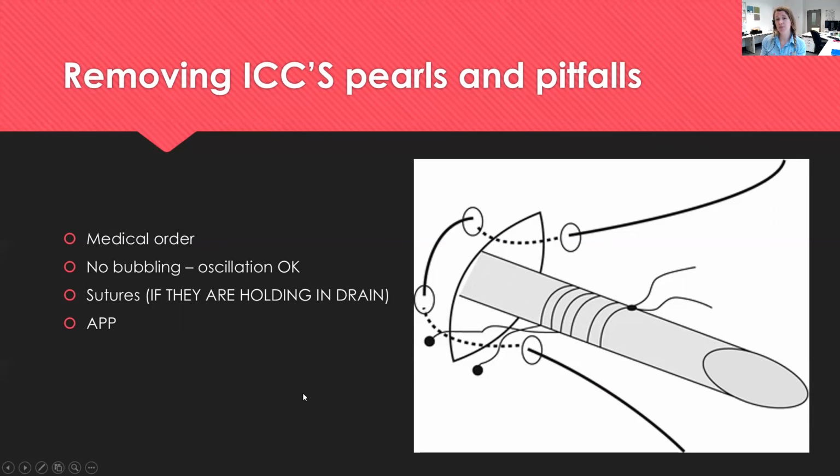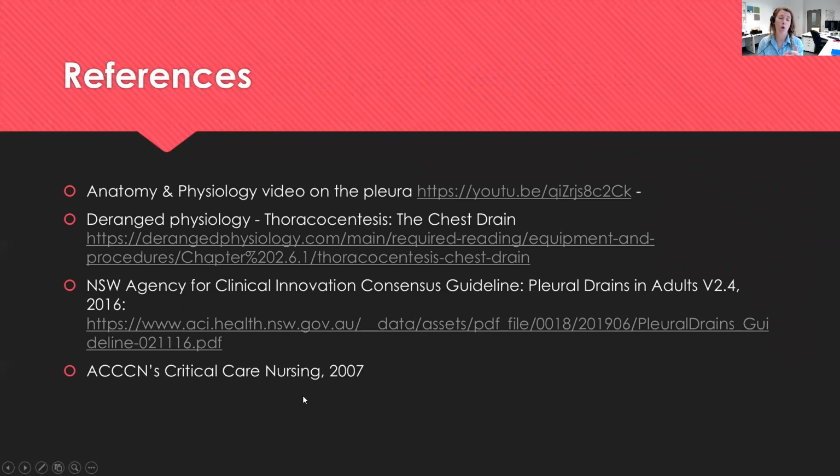So in terms of ongoing resources, always speak to your local education team. It could be on a respiratory ward, in your intensive care department. They usually are a wealth of resources, and they've got a wealth of knowledge that you can tap into, particularly procedural stuff in terms of removing drains and nursing observations and nursing care of these things.